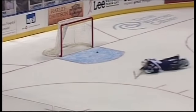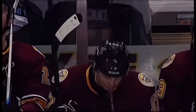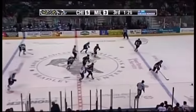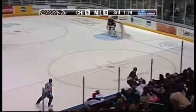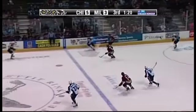And at that point, when the puck was loose, that is when Smith elected to go to the bench. And the Wolves got control of it, moved it up, and Duco got a gift. I think he missed the early call because he kind of hesitated, then broke to the bench, and then realized that the puck was turned over. Duco, 2 goals on the year, both into empty nets. And this time Smith off for an extra attack with the Wolves up 5-3.